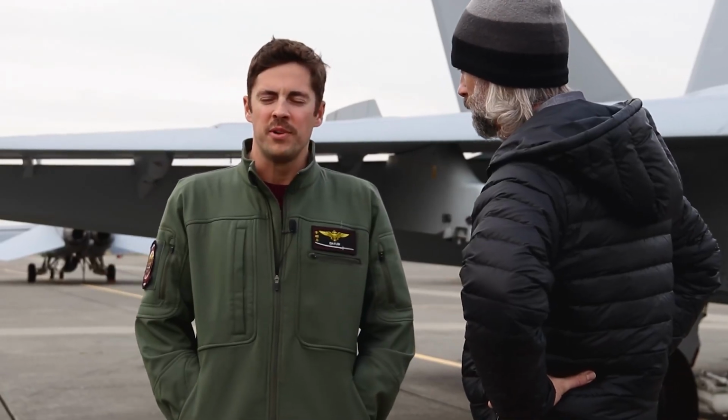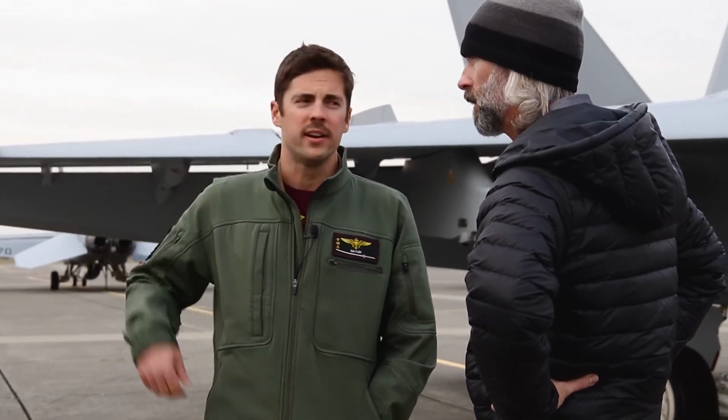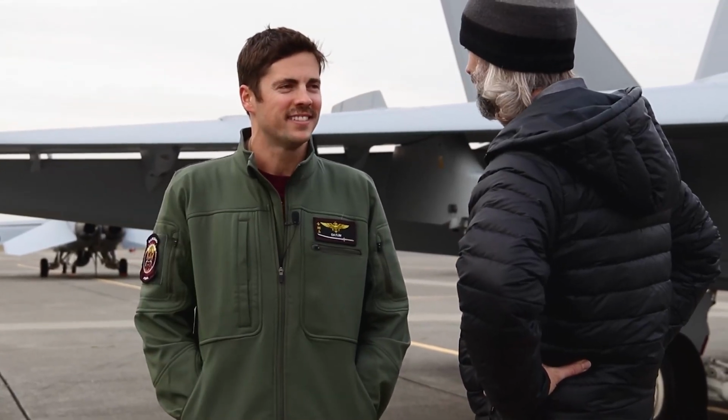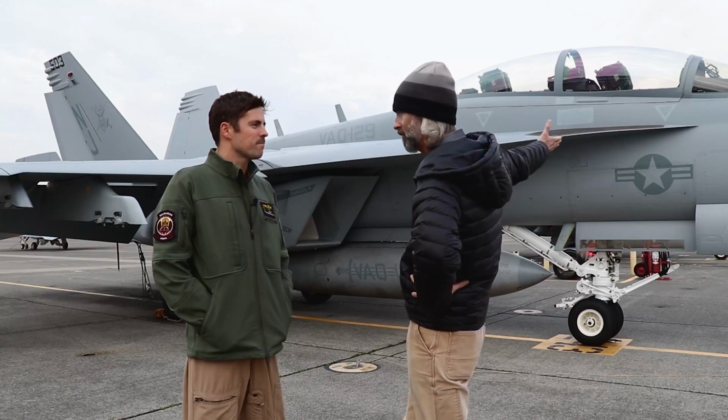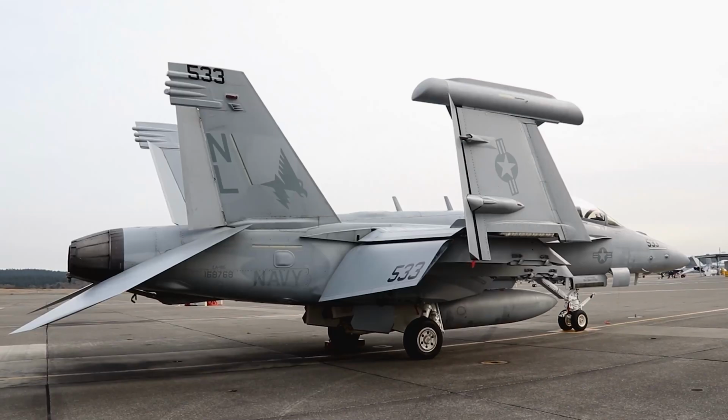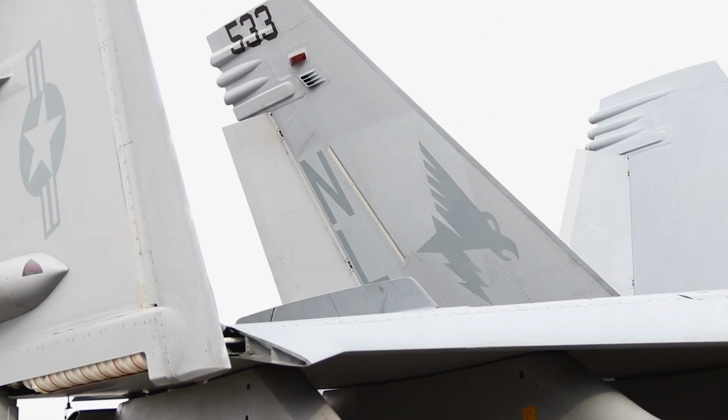Well, I've been flying since 2012, so a little over 6 years now. Been in Whidbey since 2014 and been with the squadron since 2015. I'm a pilot in the squadron. Nice. So you are flying this lovely thing right here. Yep, that's the EA-18 Growler. The Garuda has been flying it for about 3 years now.